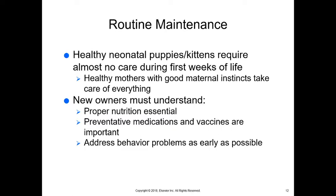So routinely, healthy neonatal puppies and kittens require almost no care from the veterinarian or from the human during the first few weeks of life, as long as we have healthy mothers that are taking care of them. You do need to make sure that moms have proper nutrition, and that if she's not feeding babies correctly, we need to be on top of that as quickly as possible. There are some preventive medications and vaccines that are important to make sure that the moms are healthy.